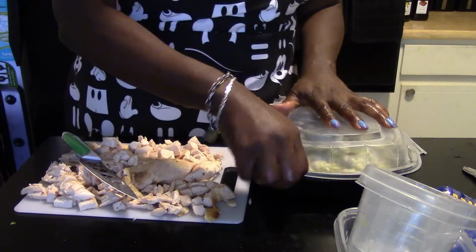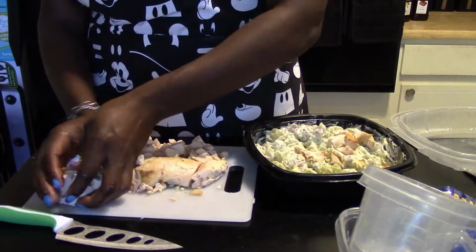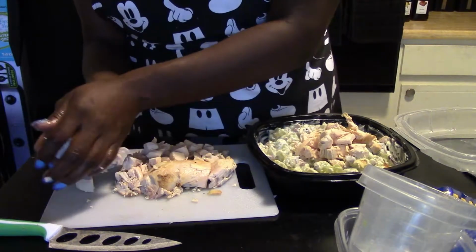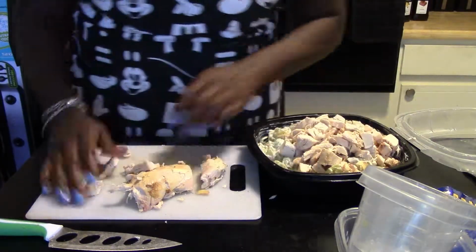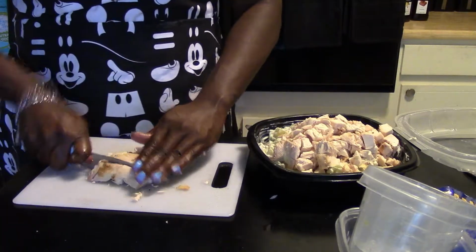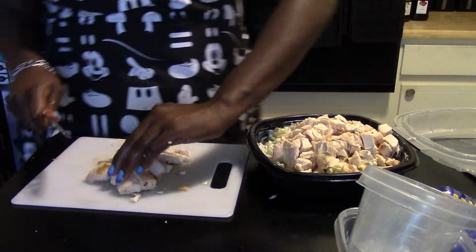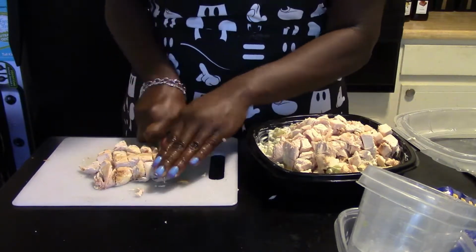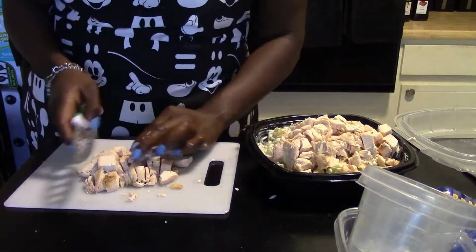Alright guys, so I got my dressing right here. And I'm going to just add some of this chicken that I've been dicing up. Before I started this process, I washed my hands. Now before you mix the chicken up into the dressing that we made with the celery and the onions, you're going to sprinkle some of the seasoning that I showed you earlier from Lawry's. And I think we're done dicing and slicing this chicken up.